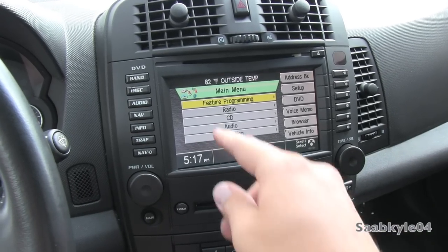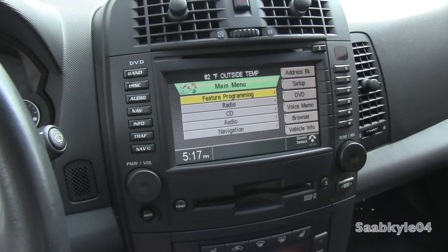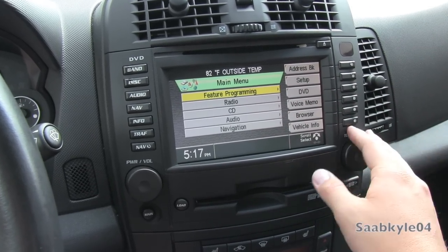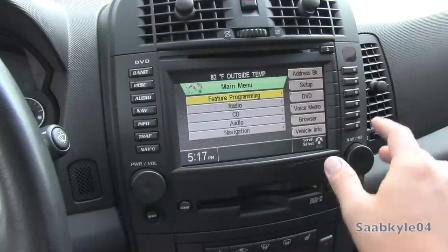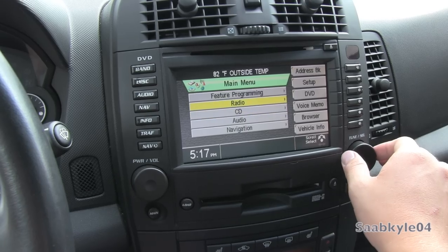So right now we're in our main menu where you have all of your different commands that you can also access over here, such as radio, CD, navigation, and more. Address book, system setup, voice memos, vehicle information, and more about that in just a second. But you can also use the Tune Select button to scroll between the different options.